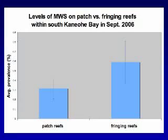When we looked at the 2 different types of reefs, we didn't find any statistically significant difference in the prevalence. The reason we wanted to look at this is just fringing reefs might get more sedimentation, more runoff, more anthropogenic stressors. It's certainly something that we can continue to look at.